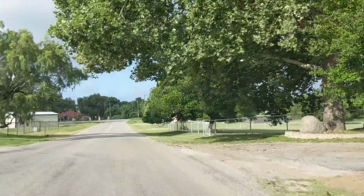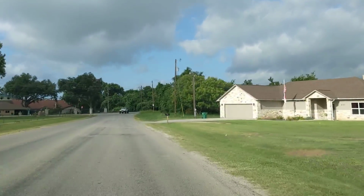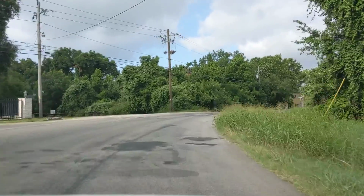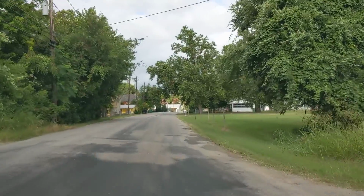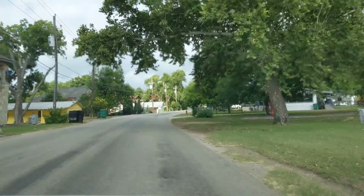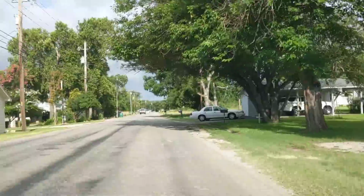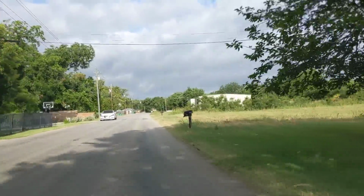The sleepy little town of Kingsland, Texas. Next weekend is July 4th, and this place will be busy, because July 4th falls on a Sunday, so most people will get a Monday holiday, and that'll give them a 3-day weekend, and all these little lake places will be busy. We'll get down here to where the patio homes are, and then I'll end the video. But I'm just getting an idea.